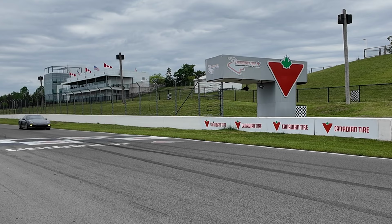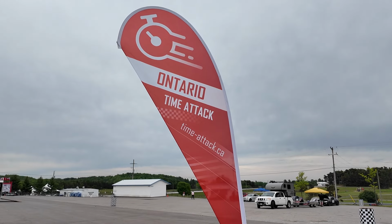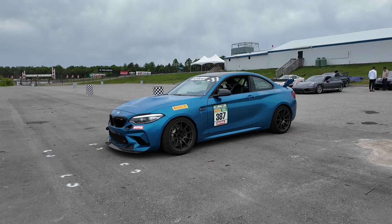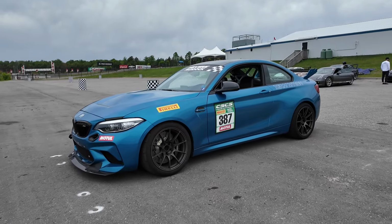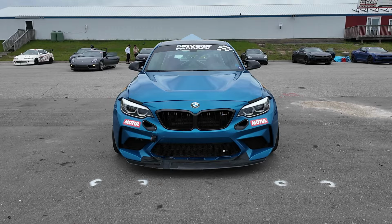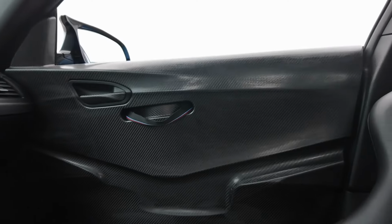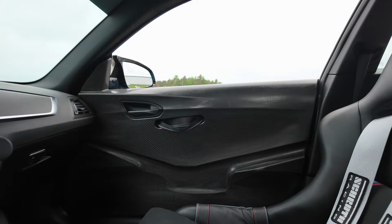Today we're at Canadian Tire Motorsports Park Grand Prix Track, and we are with Ontario Time Attack Lapping. Next to me is my beloved BMW M2 Competition. And last year, I actually did not drive this car at this track because I had so many issues. I blew a damper, I had motor issues, I had to get my transmission replaced. But here we are today.